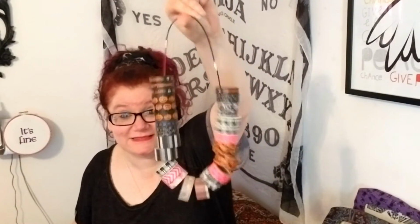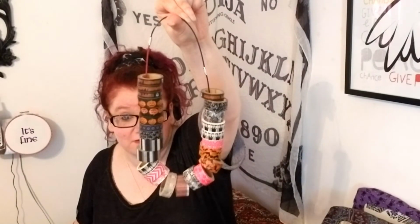Look how well this does this. This is knocking this out of the park. My washi tape is becoming a thing. I blame Michaels and the fact that they're selling them for 33 cents and there's Halloween stuff in there. What am I supposed to do?